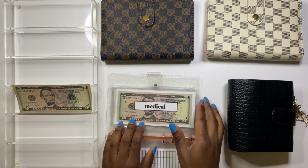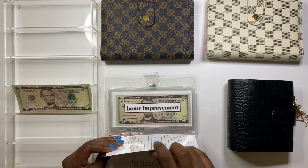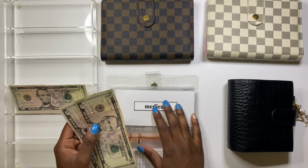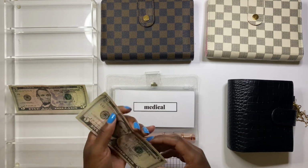Next is going to be medical. And medical, I'm actually going to put $5 in here. Not sure why, but we have a little money in here. But $5 isn't going to get us anything. So $5.10 is what we have in medical now.